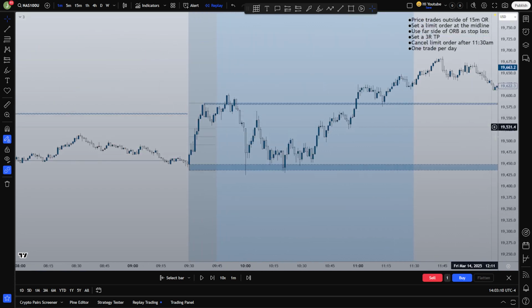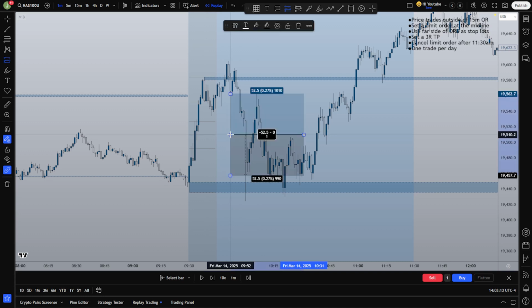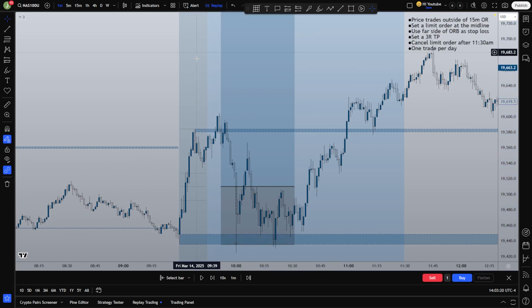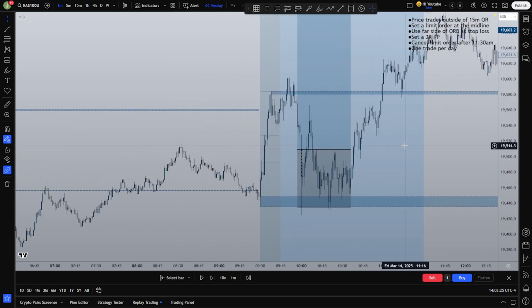This looks like a loss. It's okay. Break out here first. Yep, and we get swept. It's okay. It's part of trading is being liquidity sometimes. So we definitely end up being liquidity right here.